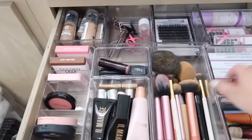Now I'm going to start working on my makeup drawer. I don't feel like I have a ton. Maybe for some people I do, but when I watch YouTubers or Instagrammers, they have rooms full of makeup. I definitely don't have that. I just kind of have the basics. I like to try things out, so I will have multiple of certain things.